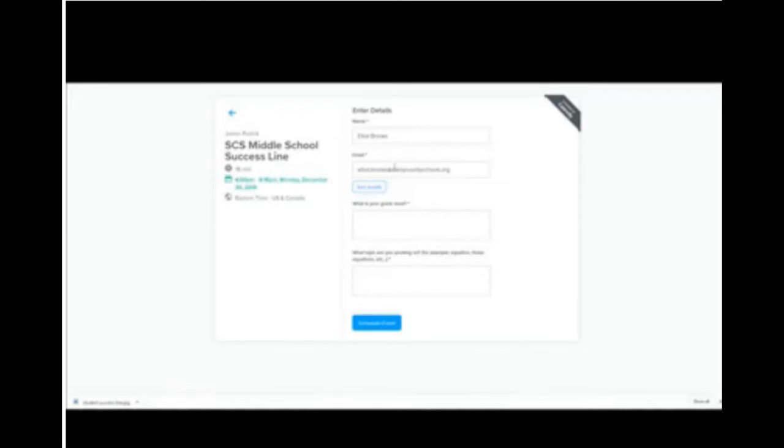So it'll ask your name and school email address. And then it will ask for a little bit more information so that the teacher can help you better instead of spending some of that 15 minutes getting this information from you. So I'm just going to put that I'm in 8th grade and that I need help with functions. Once I'm done, I just click schedule event and I'm all set.